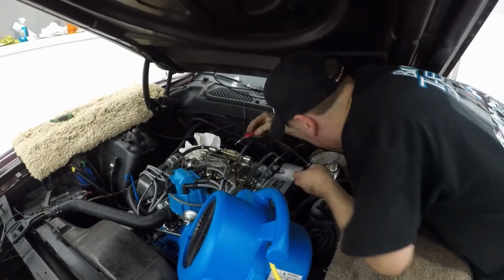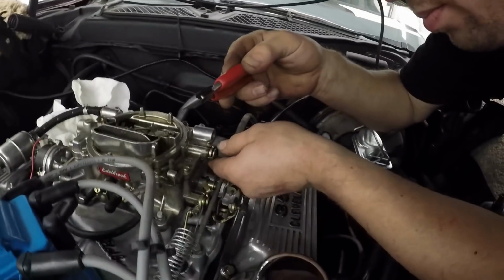All right, so here we go. I'll put these little bitty tiny clips in. Really tiny.